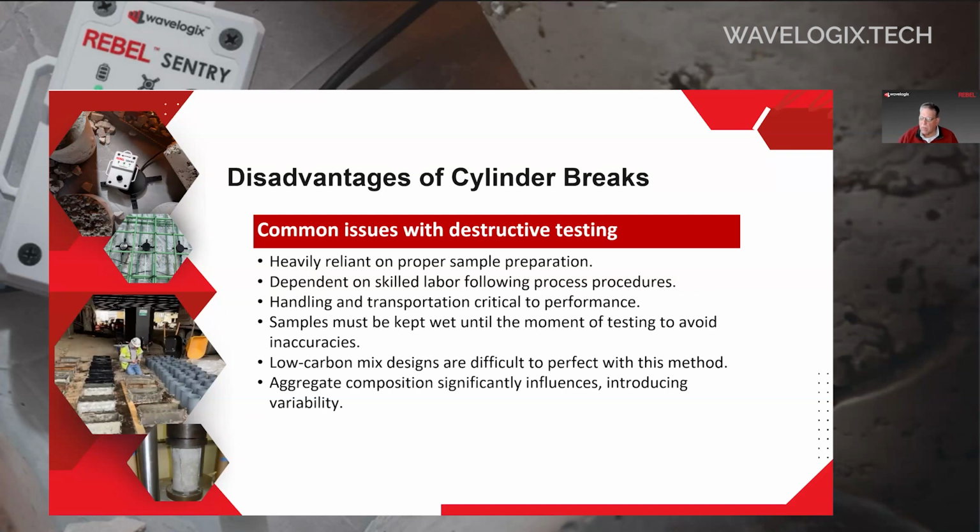If you transport it before it's hardened properly, the jiggling around and bouncing around in a transport vehicle, your car off of a job site or truck, that could cause problems in the cylinder not coming up to full spec. And then once you get the samples demolded and brought to the lab, they typically have to be kept wet right up to the moment of testing to avoid inaccuracies.